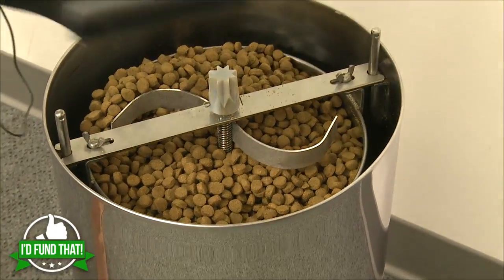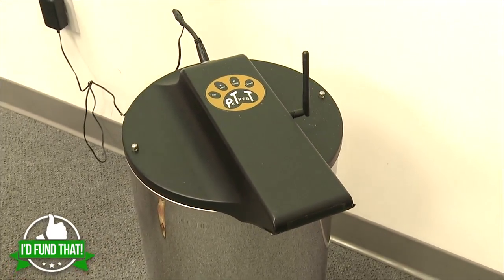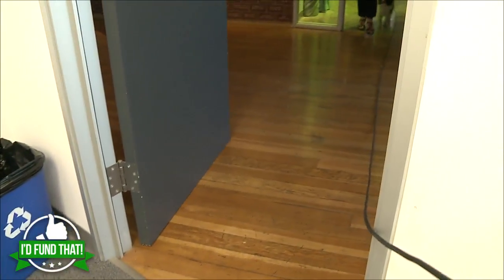How many? You have dogs, I take it. I have a couple cats. Oh, this is for your cats. But dogs could love it too. So you can see what is going on in the camera in the other room.